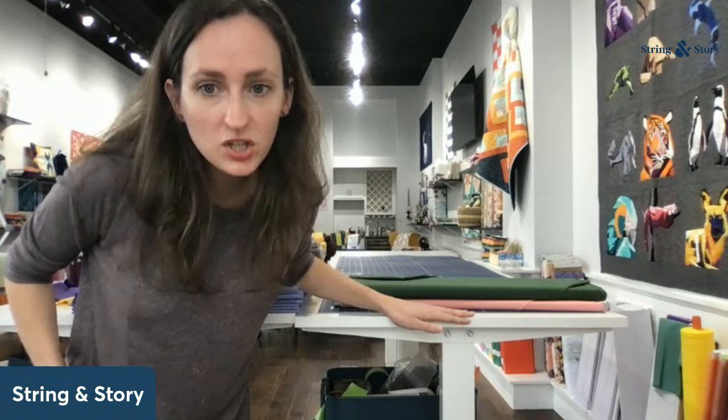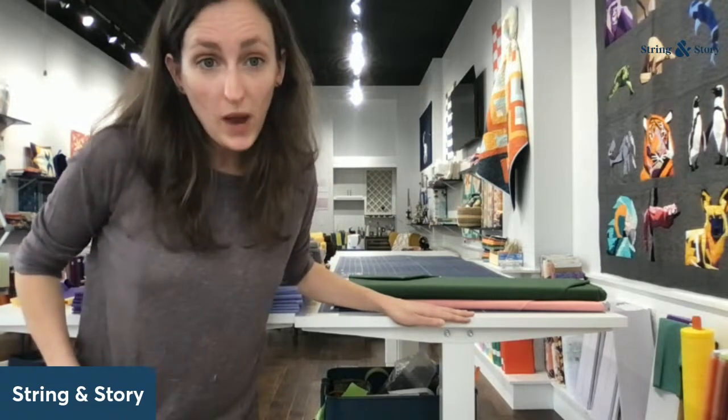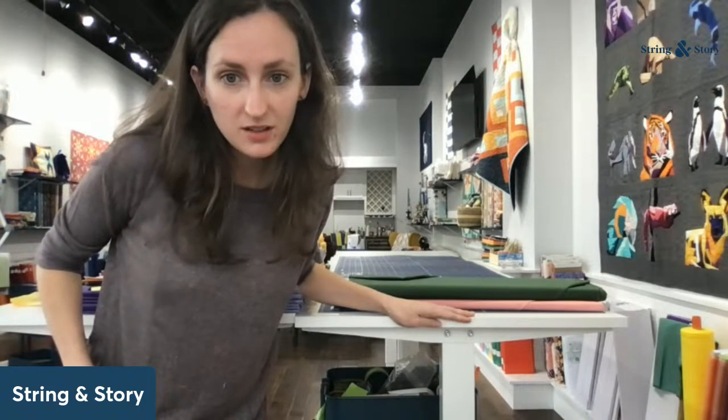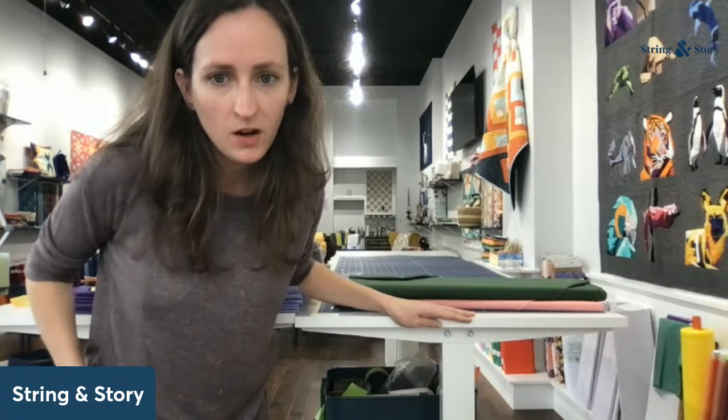Valerie is working on a t-shirt quilt. Ooh, yes, I have four of them to do. Wow, that's a lot of t-shirt quilts. And I'm sure Holly Ann has blog posts about all of the t-shirt quilts and stuff that she's made too.